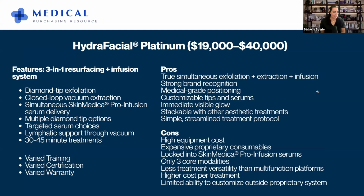And this one is the last one we're going to cover, because Diamond Glow and I think Silk Peel kind of go hand in hand. They're very similar in their technology. Hydrofacial. Now, I think most of us do know how the Hydrofacial works. And some of the pluses, again, I think the brand recognition speaks for itself. They've done a really good job with their brand recognition and having consumers understand that's the name. That's the name of the brand.